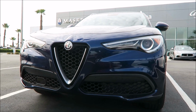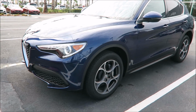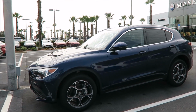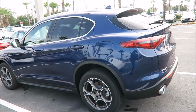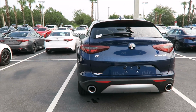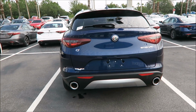I know we've looked at a Stelvio that we got a sneak peek of on the channel earlier in this color, but now that you get to see it, sorry it's not shining bright outside right now because of the grimy Florida weather, but this is what it looks like so far. I believe the sticker on this is $48,000 or $46,000. I'll double check when we go inside of the car. But this is it right now.